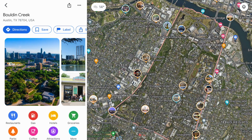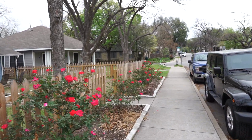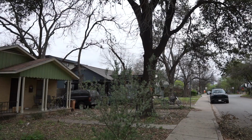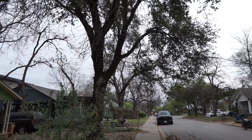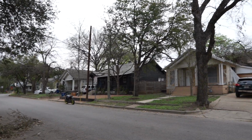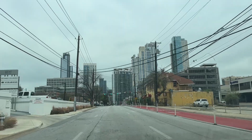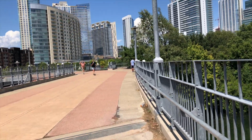The neighborhoods on either side are Travis Heights and Bolden Creek. These are beautiful neighborhoods. I still consider them part of downtown, but they do have that neighborhood feel. There are a lot of trees in Travis Heights. Bolden Creek also has some nature and it's more quiet. So you get the best of both worlds. You get the downtown feel, you're right near South Congress, you can walk to South Congress or even across the bridge to downtown, but you also get that quiet neighborhood, quaint feeling.